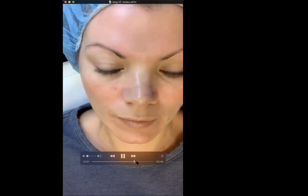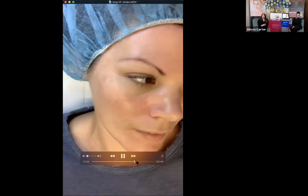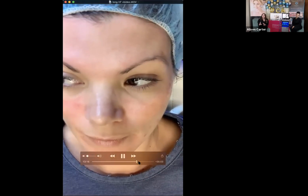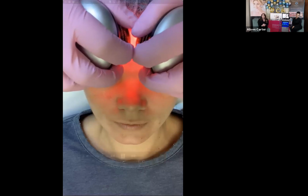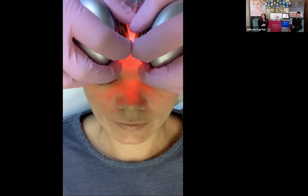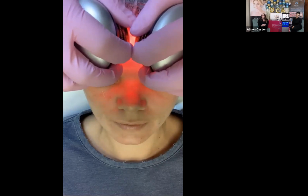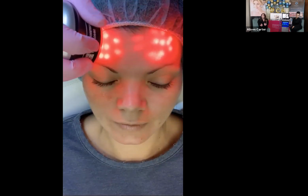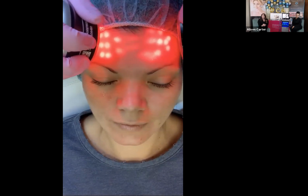So here we are doing a little application of the growth factor, because she's done a series of different treatments that we offer in this office, and this just helps the healing process for her too. That's what the red lights look like on the face. They don't hurt your eyes. They're well tolerated by the eyes. I do ask that you keep your eyes closed during the process.